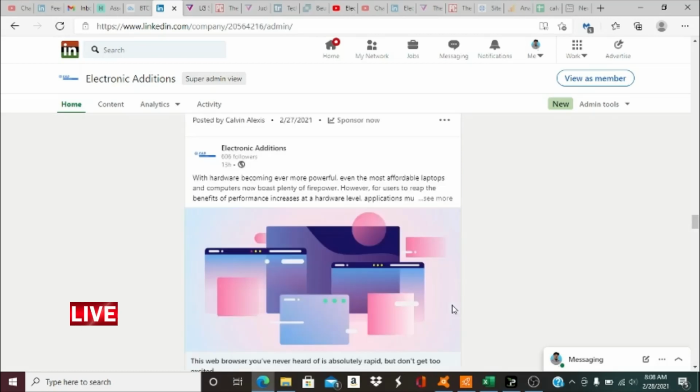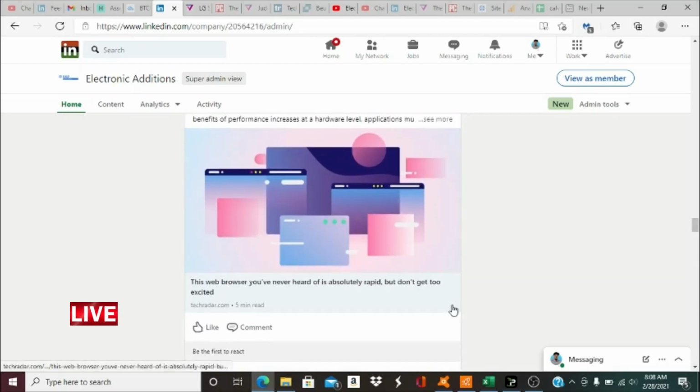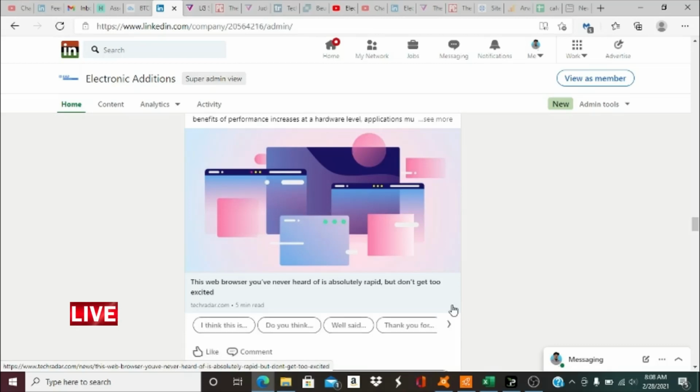Lastly, guys, there's a new browser, and some of you guys may have heard of it, some of you haven't. I'm pretty sure most of you have not heard of this, but this web browser you've never heard of is absolutely rapid, so it's really fast, right? But don't get too excited just yet, right?